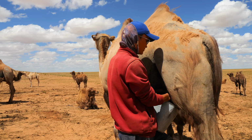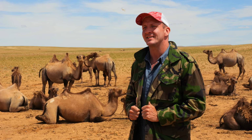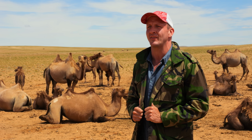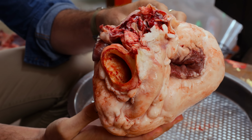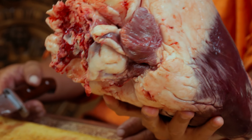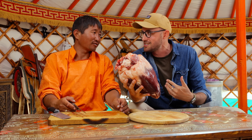Selling camel dairy products like cheese and airag provides the main source of income for many herding families in the Gobi. Okay, today Andrew got to choose the activities. I'm gonna milk a camel. He's doing something in the yurt. So we're here to cut up this giant camel heart. Look at that giant artery that's just coming out there. This is the engine that fuels that giant 1,200-pound animal. This is really huge. He's seen a million camel hearts. This is my first one.